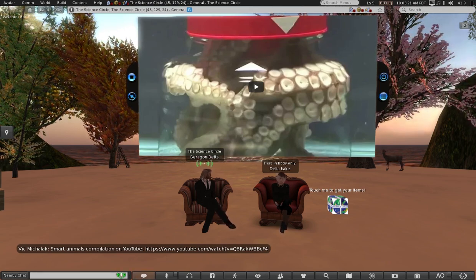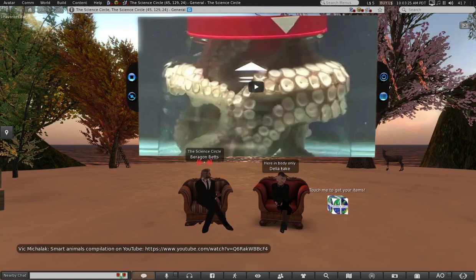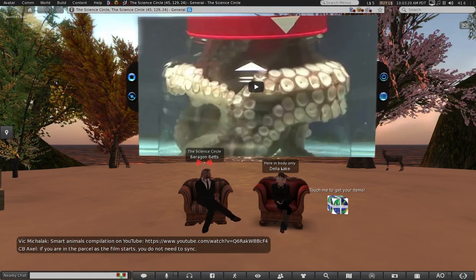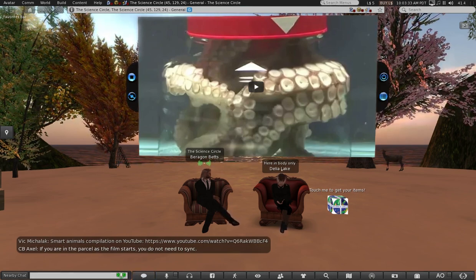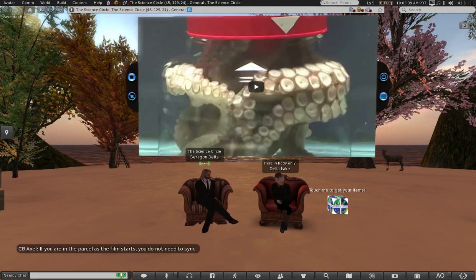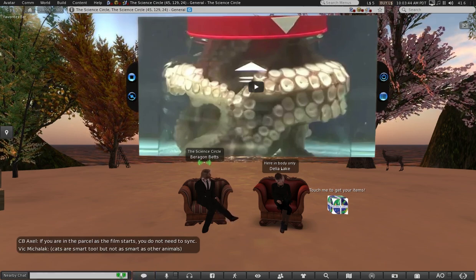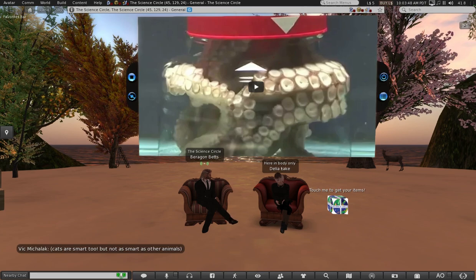Also, by the way, I'll interrupt myself here. The Science Circle box next to Delia is a note card giver, and one of the note cards is a screen help. So make sure that you have your video enabled in your preferences, allow it to autoplay, allow it to let scripts play video, and disable the video filtering, the media filtering.